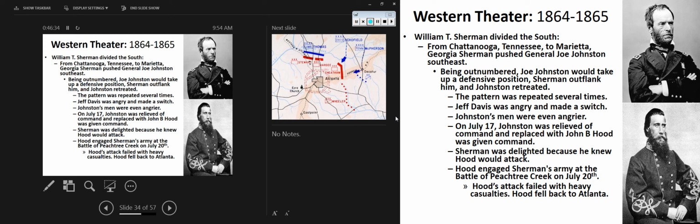Davis is even angrier, so he actually removes Johnston with John Bell Hood. Well, Sherman's delighted. He knows Hood's going to attack him. He also knows Hood has not had a command that large. Hood hasn't even had a corps command. He served under Longstreet in the Army of Northern Virginia.